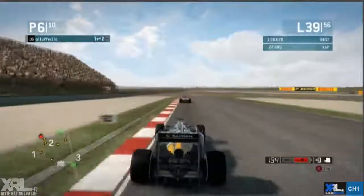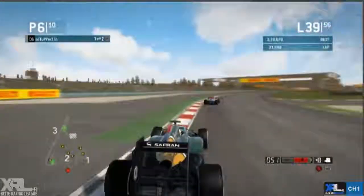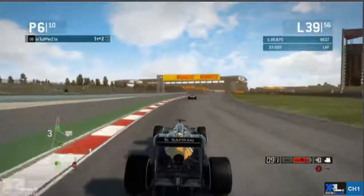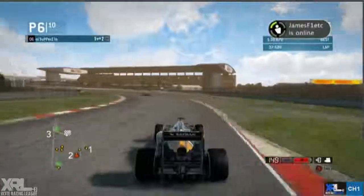So unfortunately, the race is starting to die down a little bit now. Tuppers and LGS are the closest action on track, but I'd say Tuppers is wearing his tyres, not making it very easy for himself.